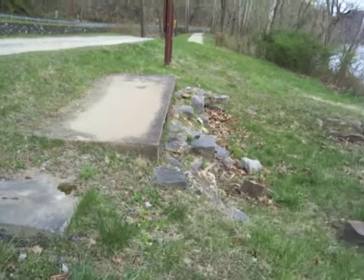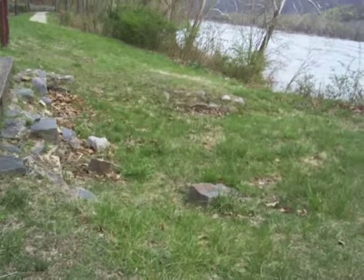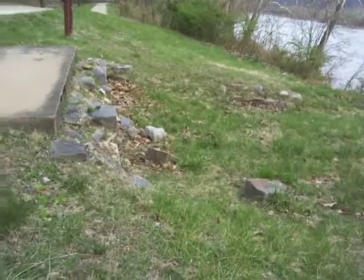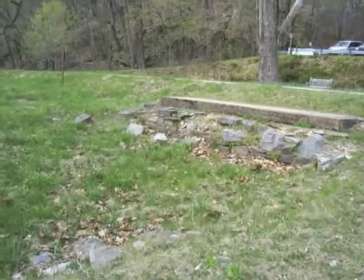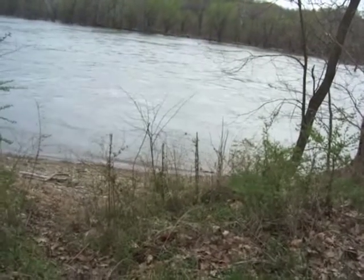This is where the lock keeper's house was. It was a brick house. It stood firm in other floods, but the flood of 36 wiped it out. The family just escaped before it collapsed. Over and looking at the other side, that concrete on top was the front porch. We'll swing over here to the river. You can see the water level's not that far down.